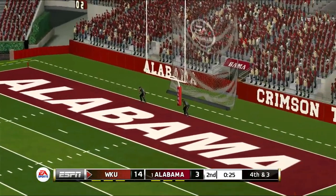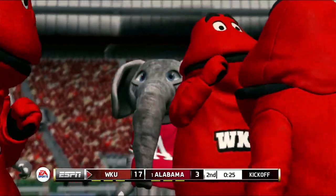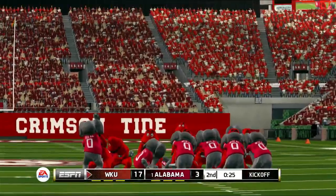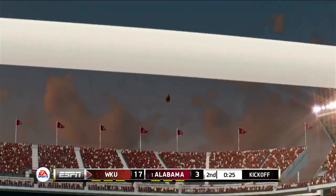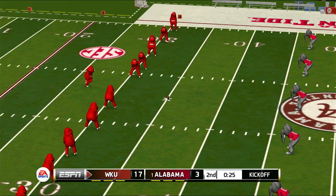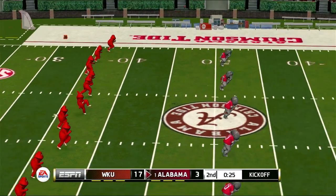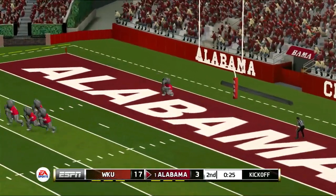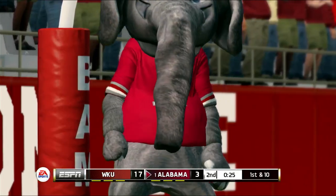It's up, looks long enough, and he splits the uprights. Looks like they're ready for the kick. He kicks it off, and he got all of that one. And it goes into the end zone, down for a touchback.